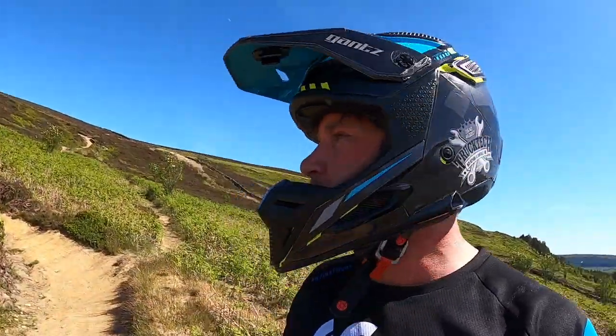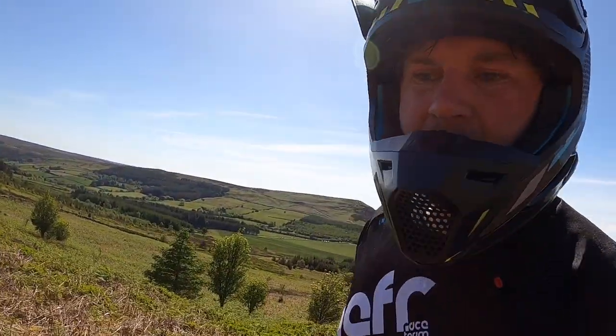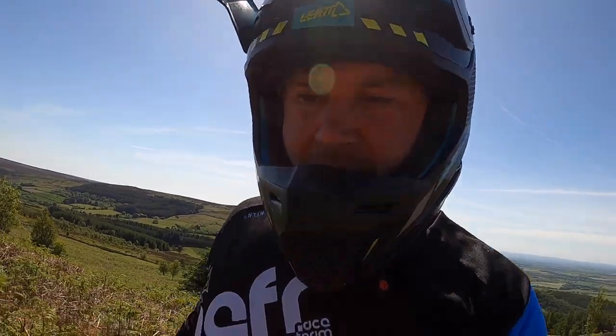To be fair, once a bit of rain up here, it's really dry and loose, but it's good. Quick woody section, and then we carry on down to the bottom where it starts getting a bit steeper. Steeper switchbacks, faster flowing. That'll be good fun.